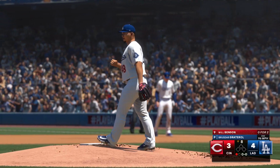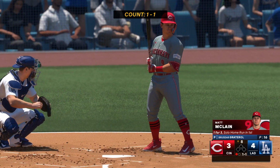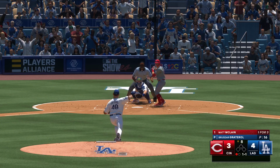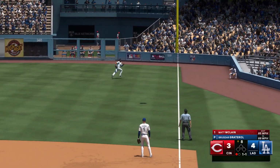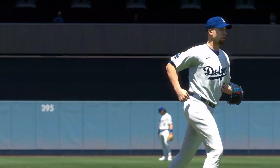And a swing and a miss. And that's the first out. Nice recovery after giving up the homer. So up next, Matt McClain. One down, bases empty. On its way to the corner. On his way over. Pulls it down and he makes the catch. And there are two down.